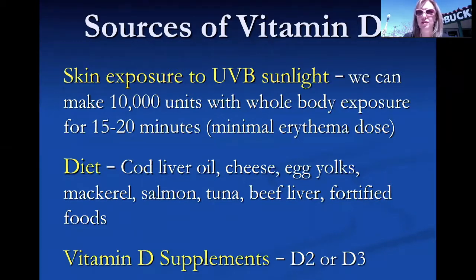So I will be sitting out here in the sun for about an hour with not whole body exposure, but I would expect that I'm going to be able to make between 3,000 and 5,000 units of vitamin D from this hour of time with my arms exposed and my face exposed out in the sun.